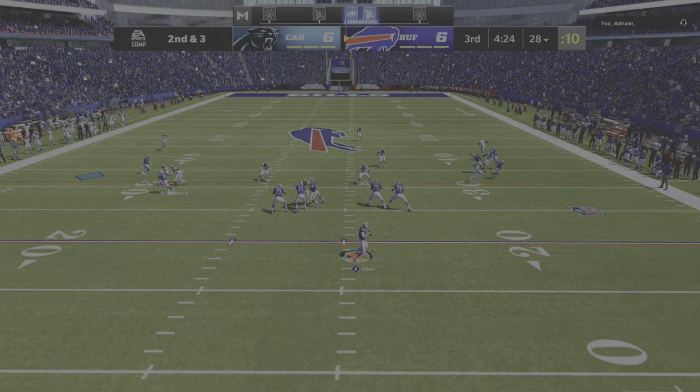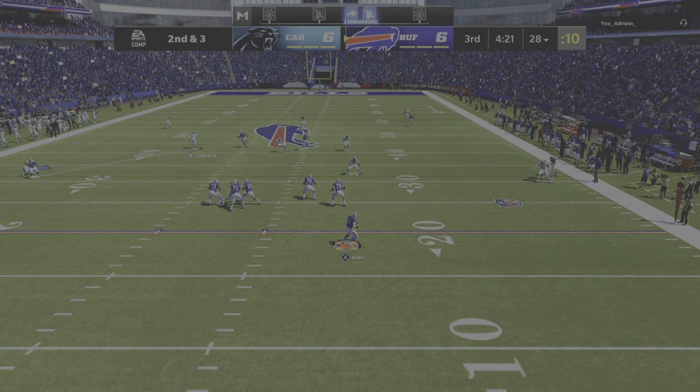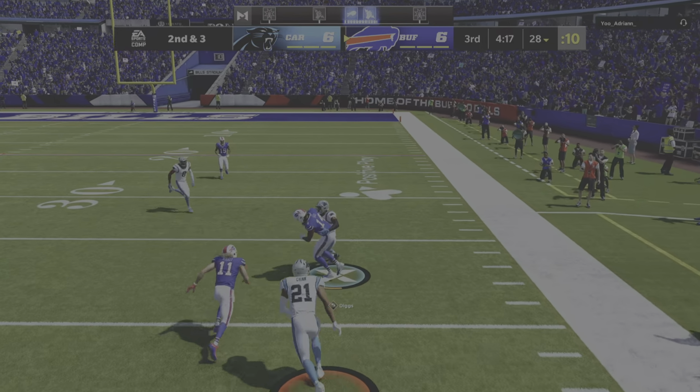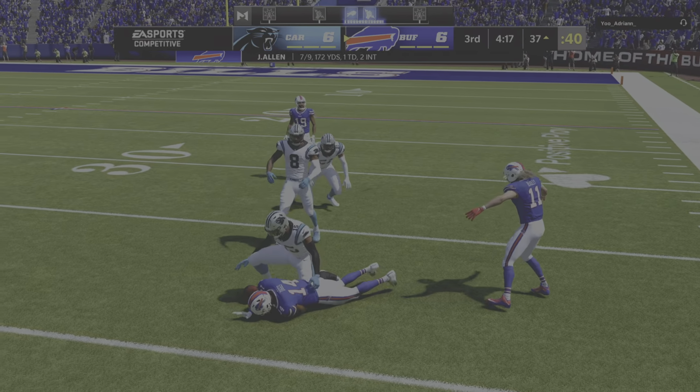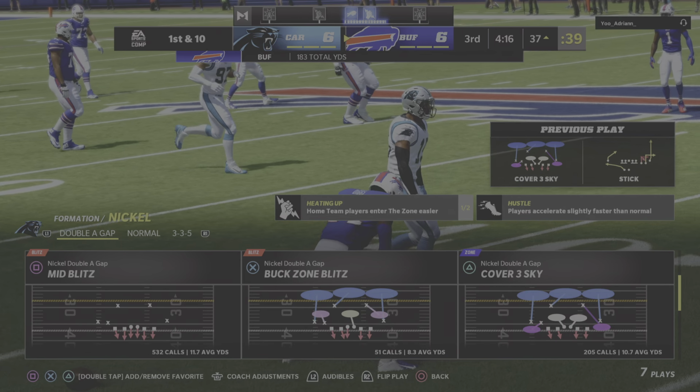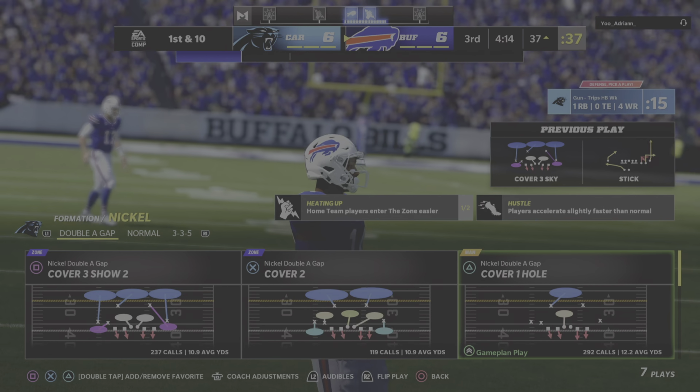To throw again on second down, Allen. He's got the hook up with Diggs. And they'll get this well past midfield before being stopped just before the 35. A big gain there for the Bills.